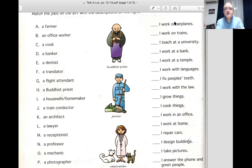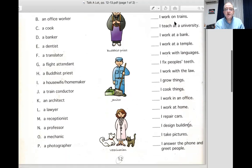I work with languages. I fix people's teeth. I work with the law. I grow things. I cook things. I work in an office. I work at home. I repair cars. I design buildings. I take pictures. I answer the phone and greet people.